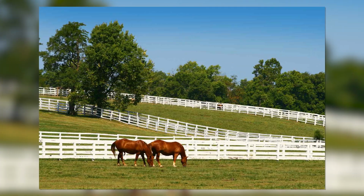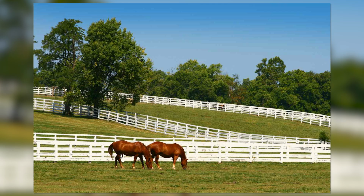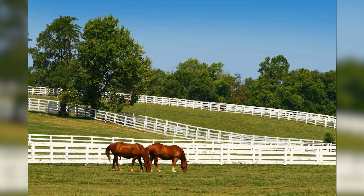The next advantage of living out in Prospect would definitely be the proximity to the countryside and the rural areas out there. The further east you go along the US 42 corridor, the more it expands out into horse farms. They line the road on either side, left and right.